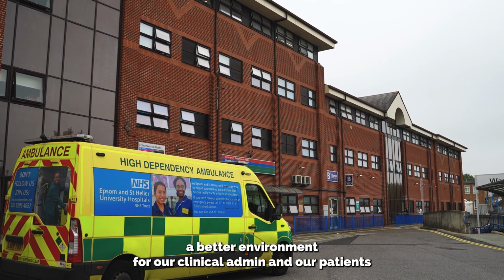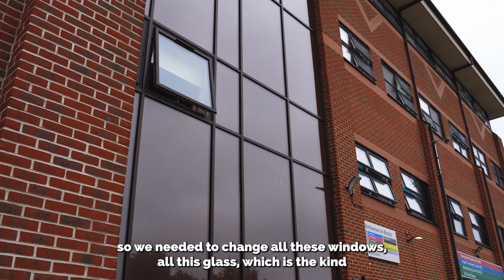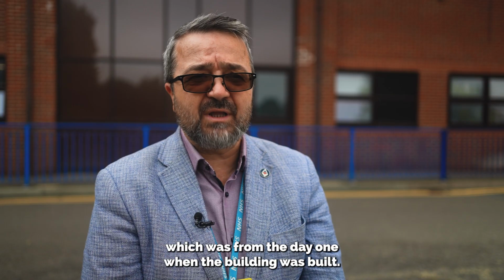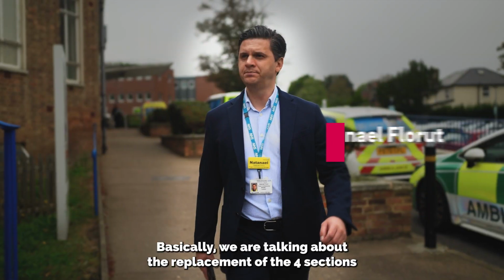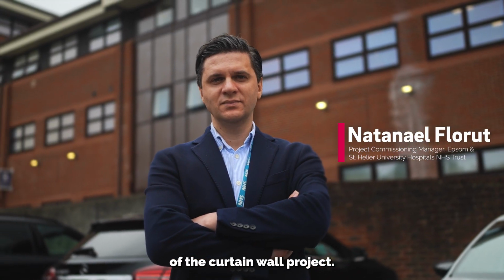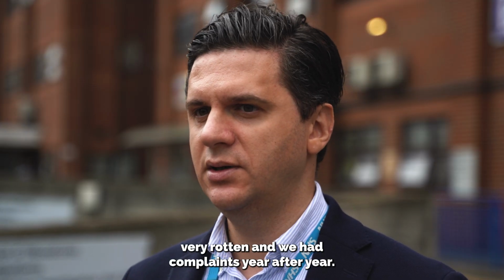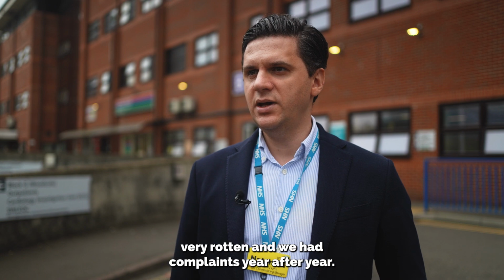our patients. So we needed to change all these windows, all this glass, which was from day one when the building was built. Basically, we are talking about replacement of the 4 sections of the curtain wall project. The old structure was a wooden one, very rotten, and we had complaints year after year.